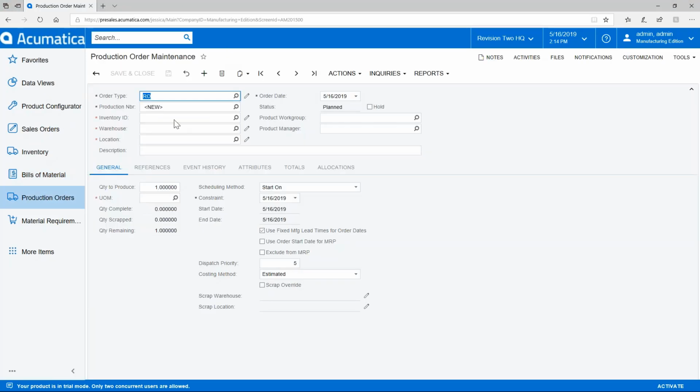On my new production order, I have my inventory ID, and in this example, we're really just going to make to stock. I'm just going to generate a production order, and I'll just assume a quantity of 1 will work for us today. But keep in mind that if you're an engineer-to-order type of organization or you're making to order, we can also generate sales orders and link your sales order lines to production orders.